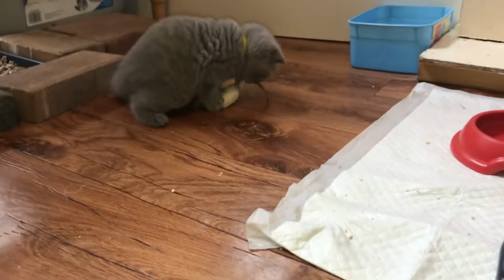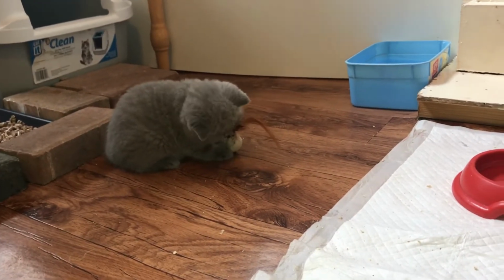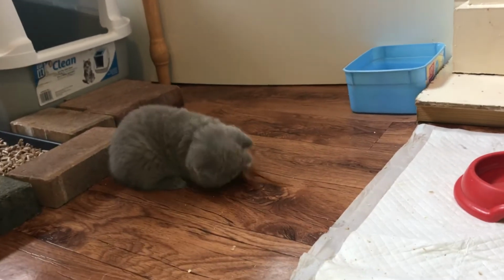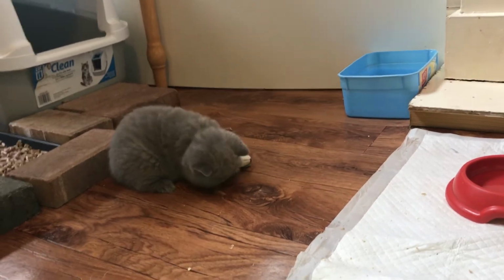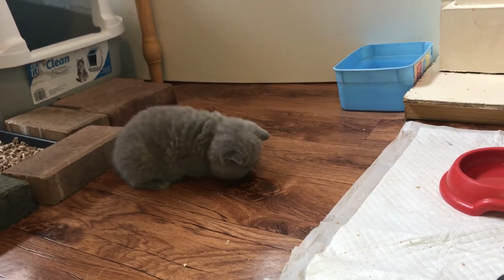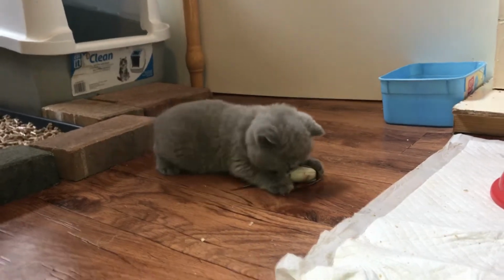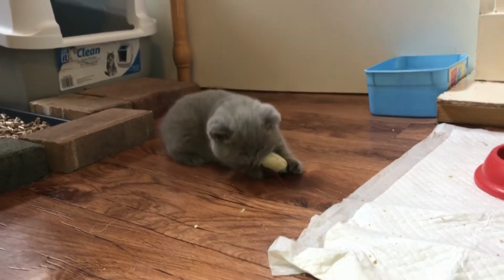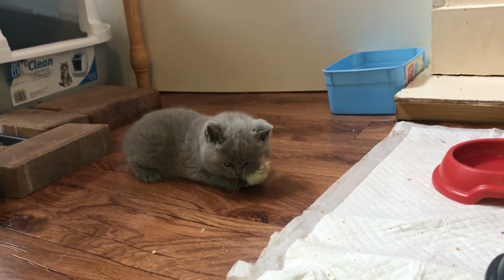Physically, mentally, emotionally and socially, they're all fine. Because that's the checklist for your cat. Is my cat okay physically? Is my cat okay mentally? Is my cat okay emotionally? And is my cat okay socially? Physical, mental, emotional, social. Is everything going as it should in all of these areas?